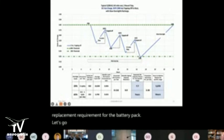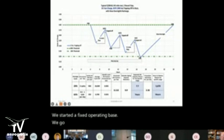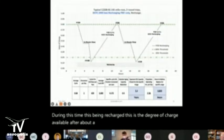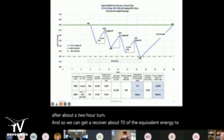Let's go back now to that chart we had for the fuel consumption for the Cessna airplane. We're going to go fly a 145-mile mission. We start at a fixed operating base. We go to the destination. The airplane is then parked. It is being unloaded and reloaded. During this time, it is being recharged. This is the degree of charge available after about a 2-hour turn. And so we can recover about 70% of the equivalent energy to continue the next leg of the flight.